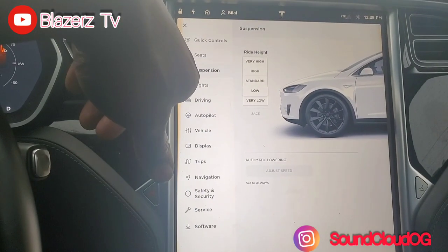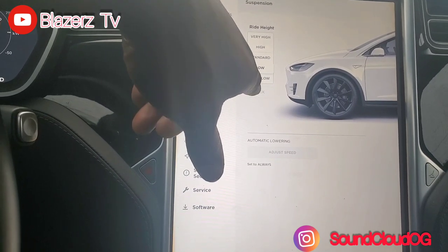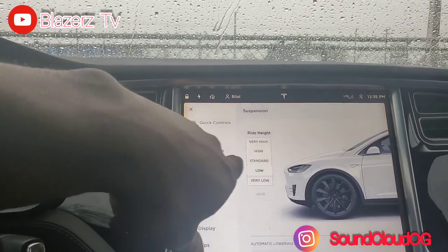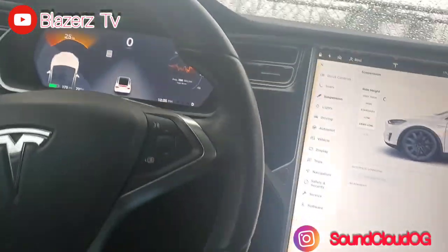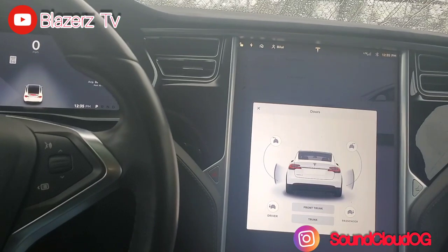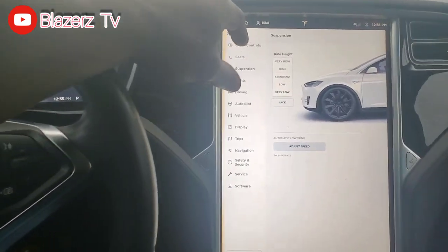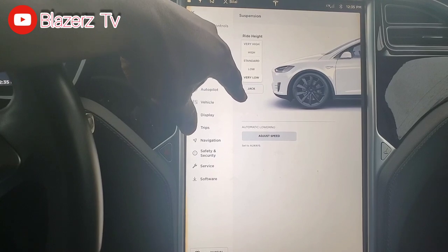Oh, cool. I found something in suspension right here. I can put it very high or very low, but it has ones in between as well. So far, let's go back to that. You hit very low. I think it lowers the car. Let me put it in park. All right, I put it to very low. I ain't feel nothing. I think that jack's supposed to come out on the bottom. That's dope.